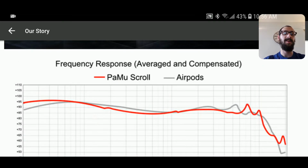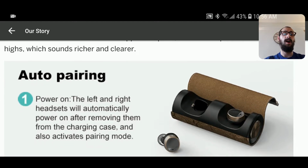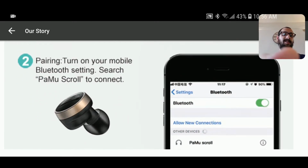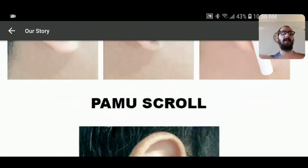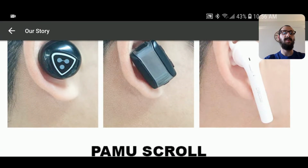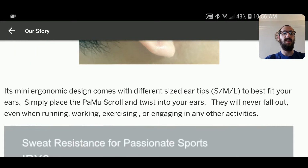They've compared it to AirPods, which they're saying is better, obviously. Their selling point is that it sounds better, and there's auto pairing. Similar to any other Bluetooth headphones, you just go in there and it will connect to multiple devices. They also want to show you that it's pretty small, comparing to other types of devices that would go in your ear. So yeah, that one goes right in your ear like that.